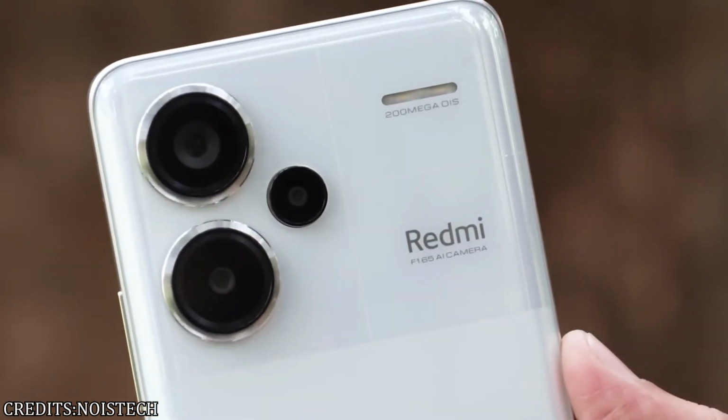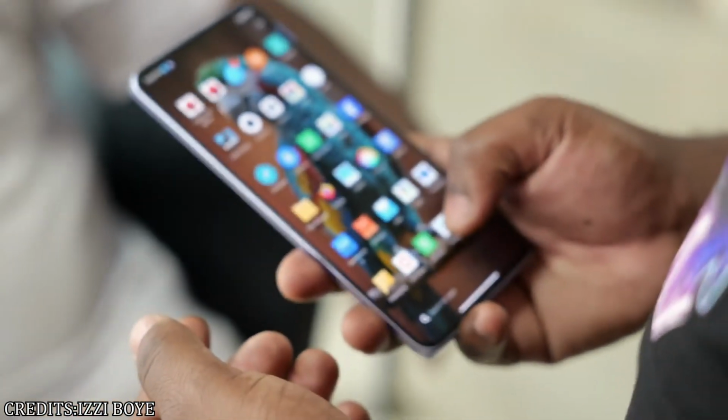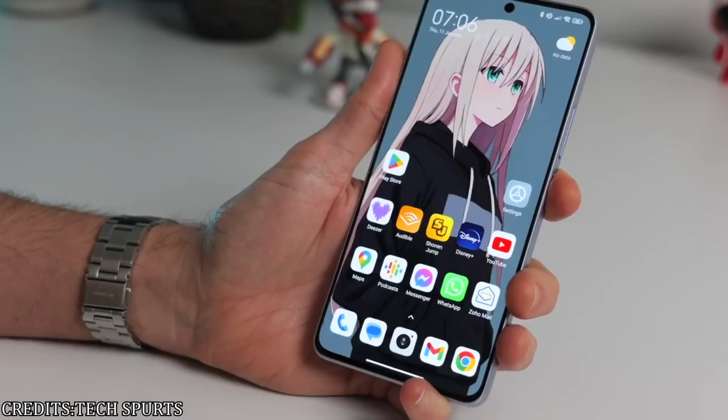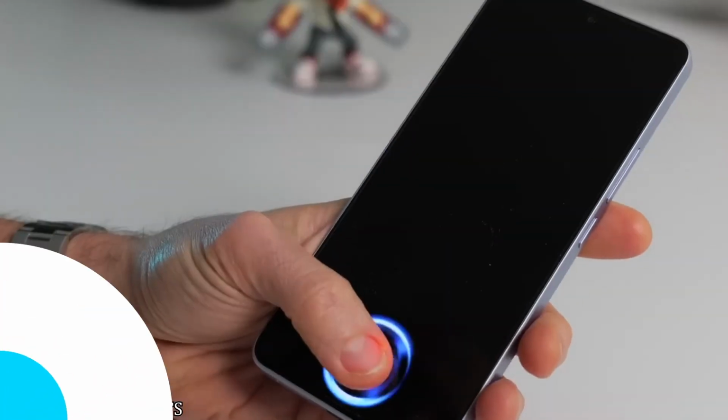If you're worried about the phone being wet or dusty every once in a while, you can rest easy knowing that it has an IP68 rating. It has an in-screen fingerprint sensor for added safety and is made with Corning Gorilla Glass Victus for long-term durability.